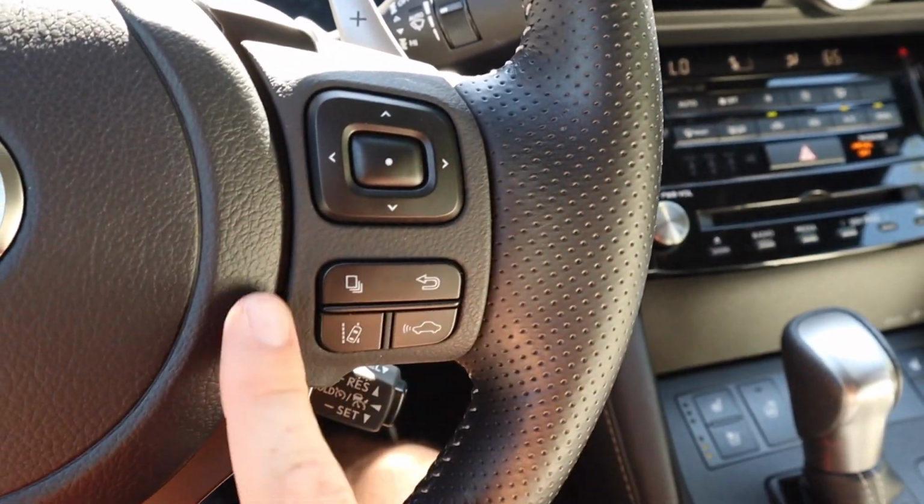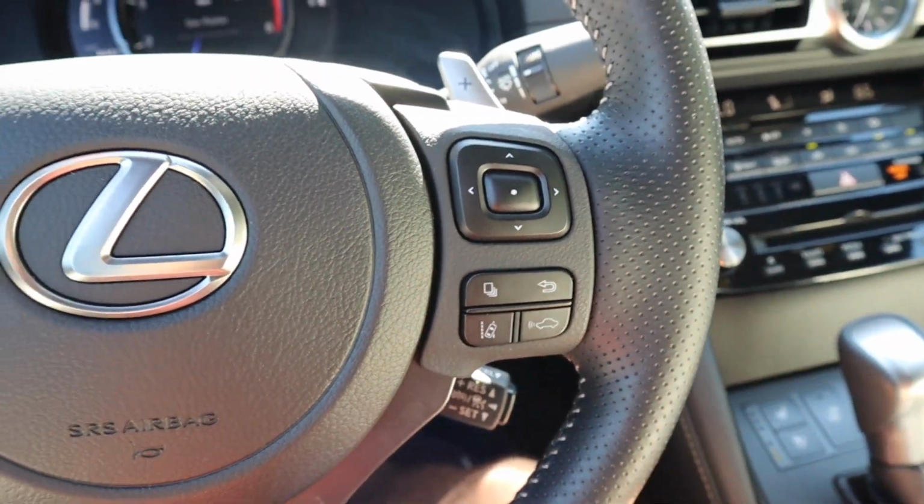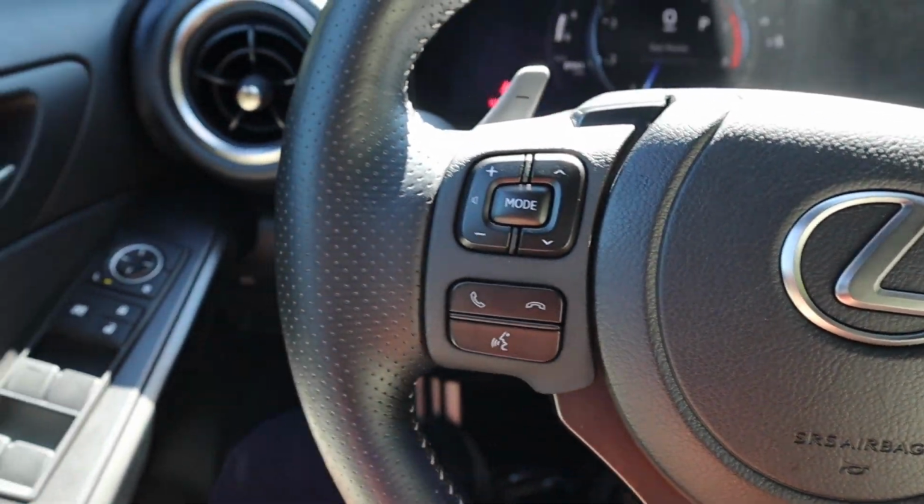Now those were all of those controls, and then we have the lane keeping assist along with your distance pacing. Cruise control is the stock down below. And then on the left side, you have volume tuning, mode, Bluetooth, and voice commands.